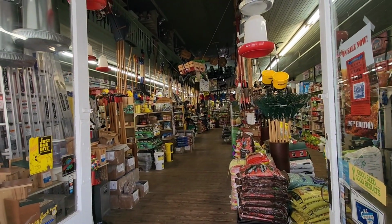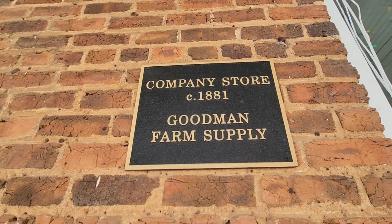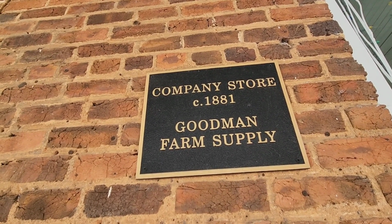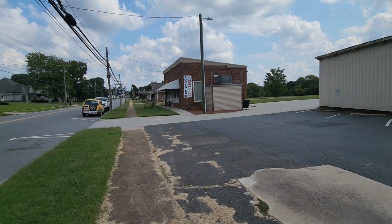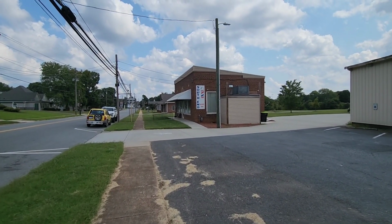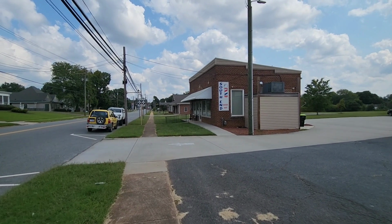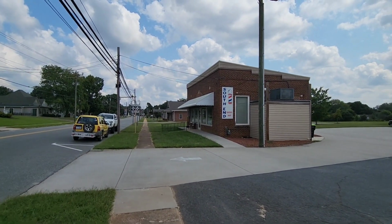There's a placard too. I'm going to show you that. Check that out. Company store since 1881. Goodman Farm Supply. And then at the end here, you get this old barber shop. Got plenty of parking in the back too. Come in town into China Grove and get your hair cut.